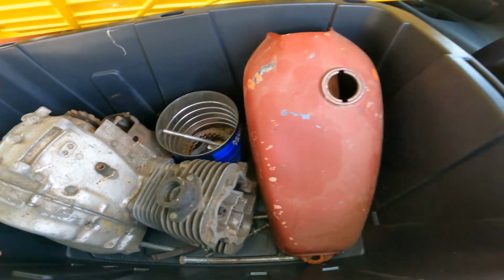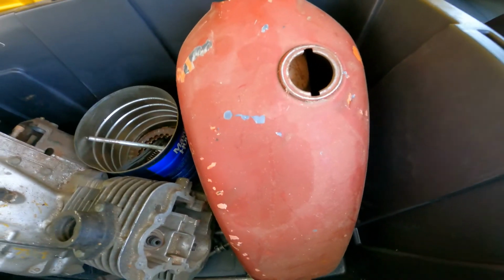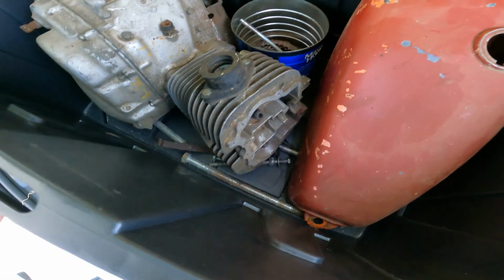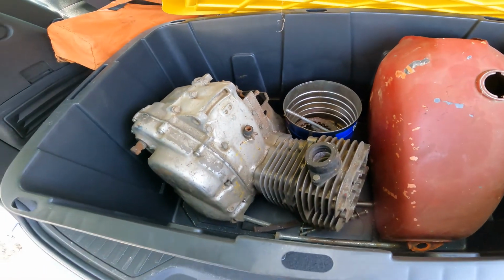There's a clutch in there. And a tank. The tank's a little beat up. It's got a dent, but the inside doesn't look terrible. So, there's an axle bolt down there too. So a whole friggin' motor. The dude sourced a whole nother motor.